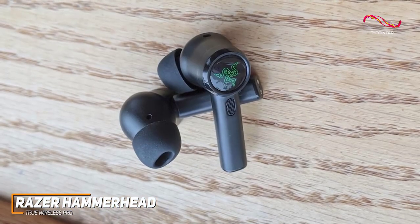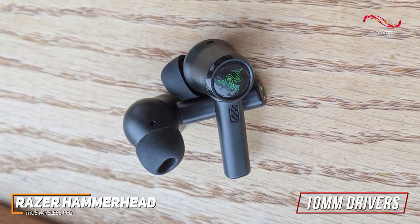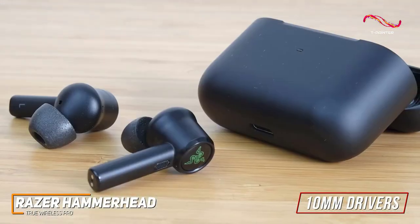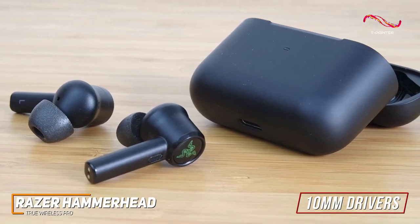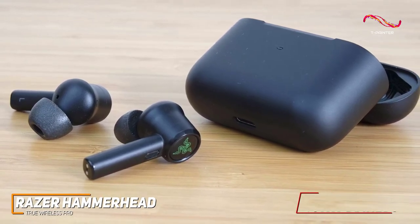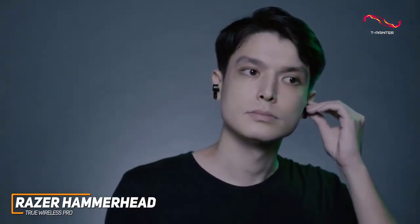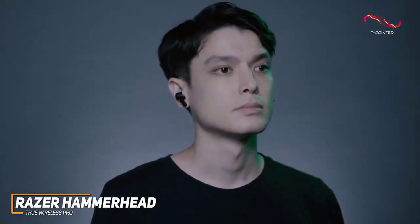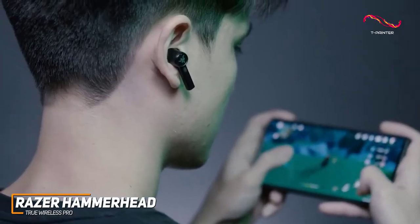Currently priced around $110, they come with 10mm drivers that are optimized to deliver gaming sounds, and they can produce a deep, low-end response for sound effects, crisp mids to add some texture, and clear highs to uncover subtle details like footsteps. Like the Bose Quiet Comfort 20 Buds we'll mention later, they also feature active noise cancellation to filter out distracting background sounds and keep you focused on your gameplay.